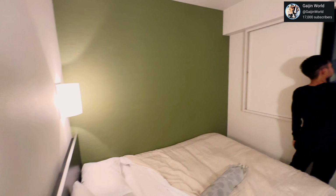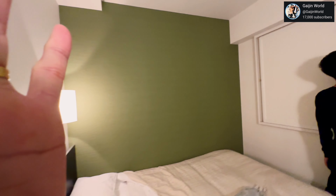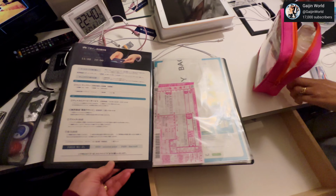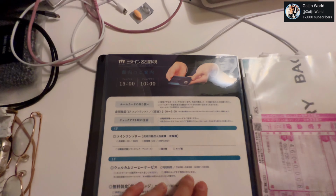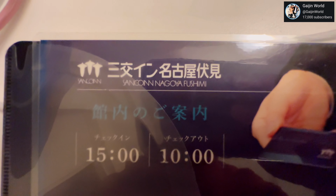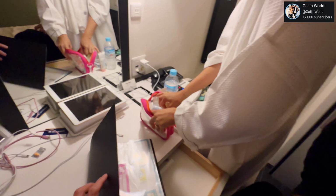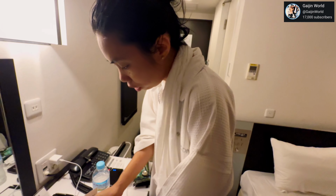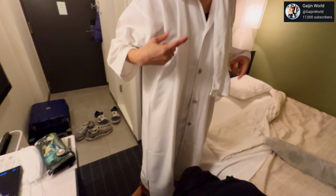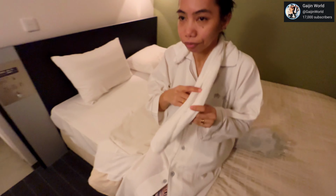So here's the entire room and the name of the hotel. They have a manual here. So the name of the hotel is this one. I think that's the name of the hotel. Sanco Inn Nagoya, Fushimi. And bathrobe.